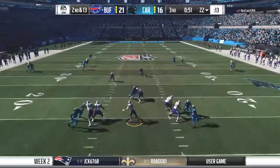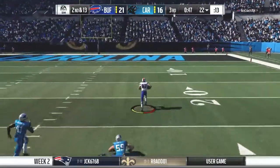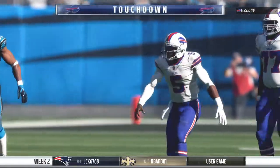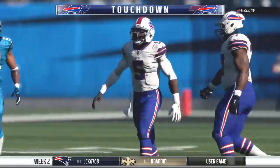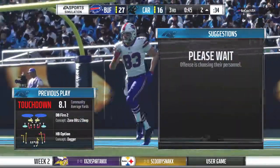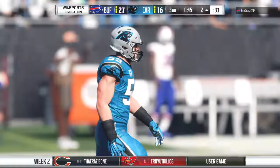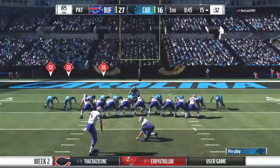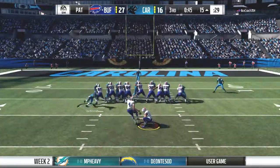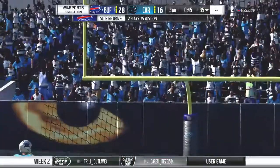Taylor to throw on 2nd down. He's going to loft one deep over the middle. Oh, this is taken in. It's complete. And all the way home for a Bills touchdown. A big play there. His first NFL reception goes for 6. And the Bills will extend their lead. Now Hauschka could attack on the extra point. And this one gives his guys a 12-point lead.